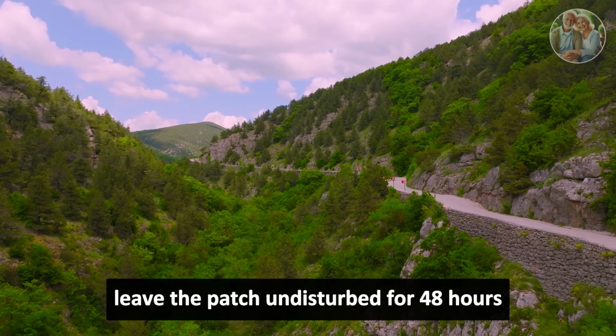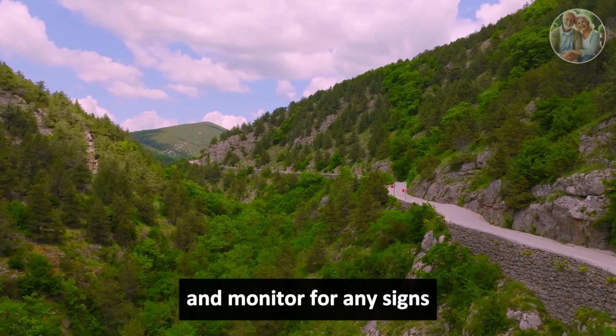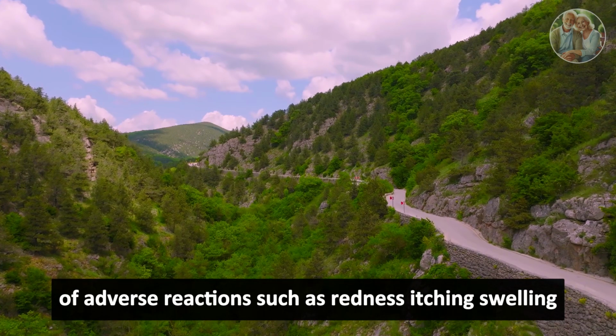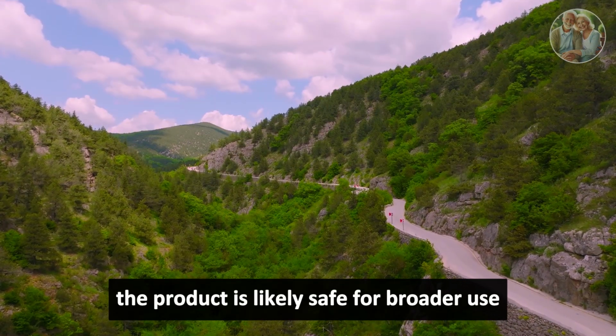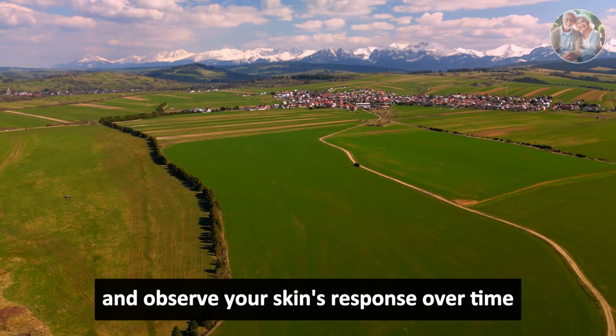Leave the patch undisturbed for 48 hours, avoiding washing or exposing the area to water, and monitor for any signs of adverse reactions, such as redness, itching, swelling, burning, or discoloration. If no symptoms appear after 2 full days, the product is likely safe for broader use, though you should still apply it cautiously and observe your skin's response over time.